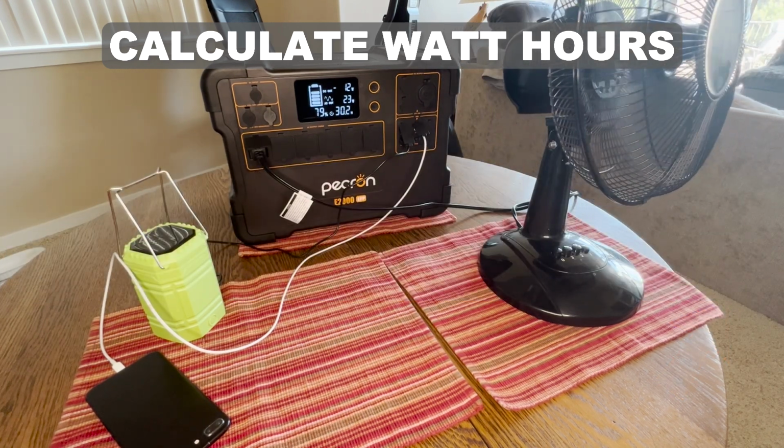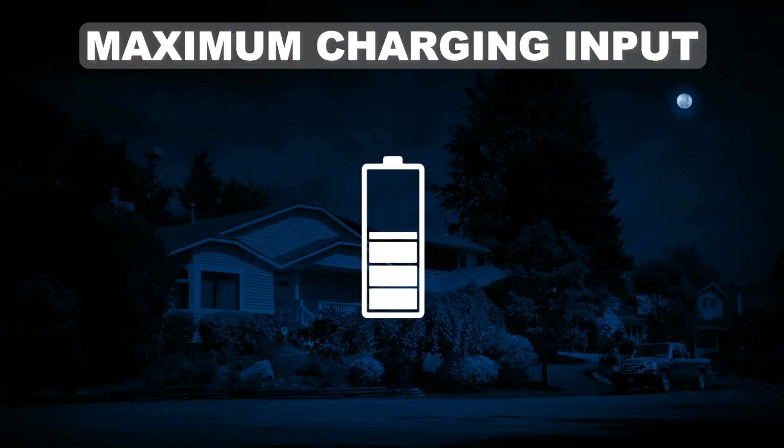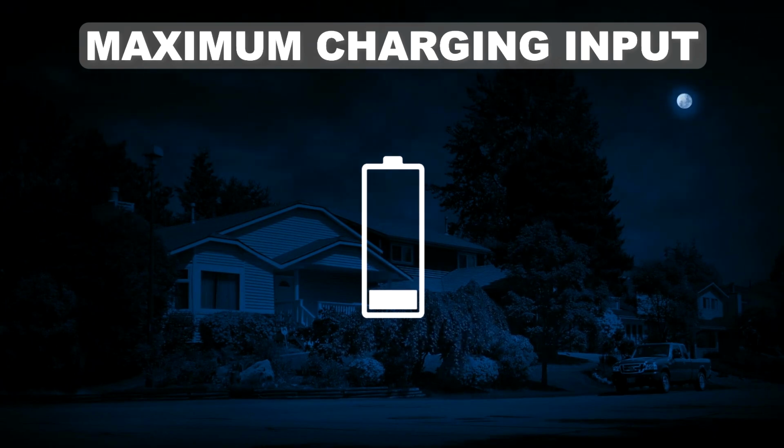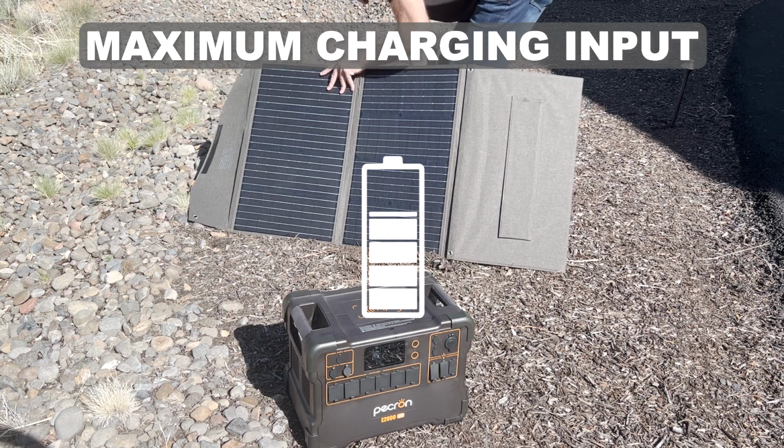Okay, let's take a moment to think about this. If the power is out for, let's say, 3 days, and you use up the entire battery of your solar generator in the first day, how fast can you get that generator recharged with the solar panels? And this assumes that it's not cloudy.